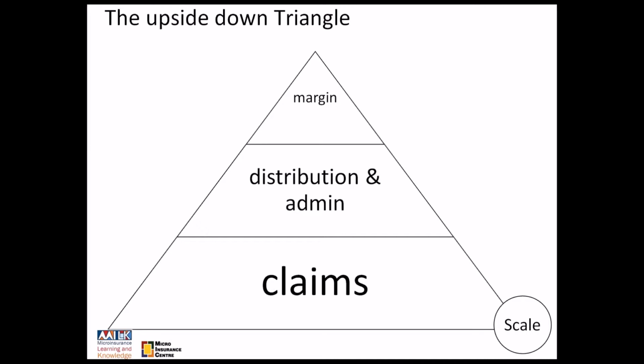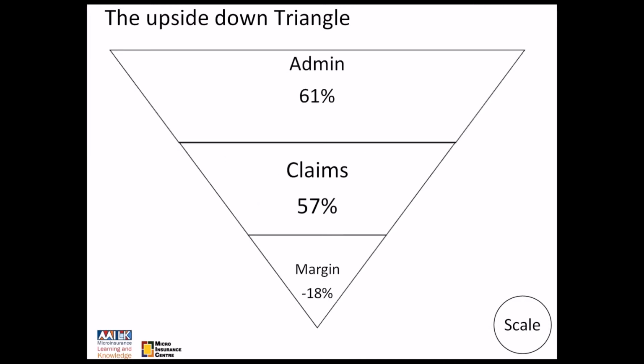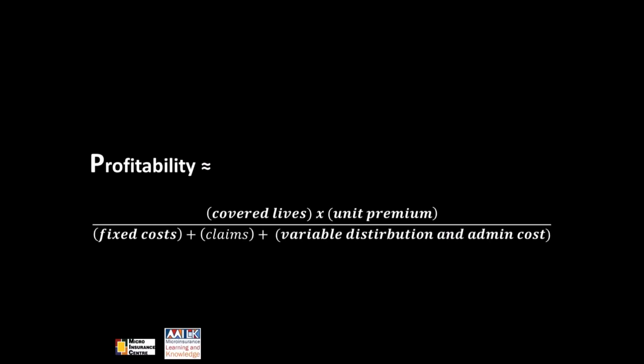So what happens when you have a tiny slice? We get an upside down triangle. On average, the micro health programs we looked at spent more on administration than they spent on benefits, and lost money doing it. The reason was that they had such a small amount of premium to work with, and so many services to provide. It wasn't because they were greedy or anything else, but they were basically inefficient. They didn't have the efficiency with a $5 premium to deliver these services.